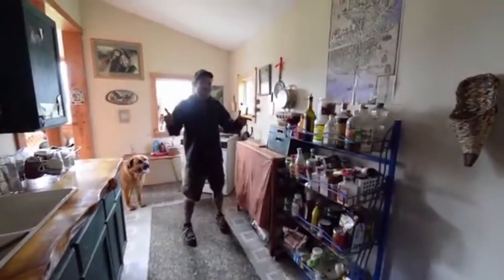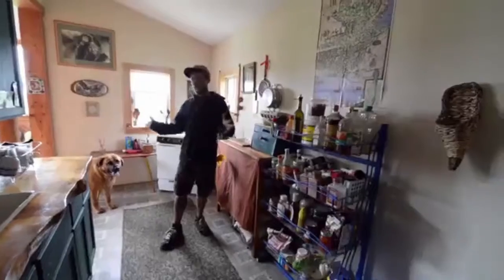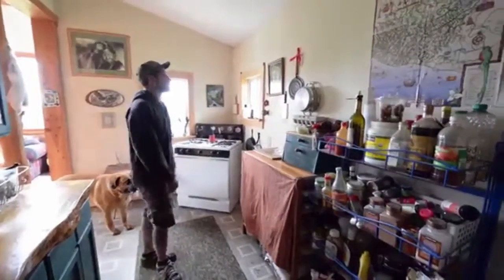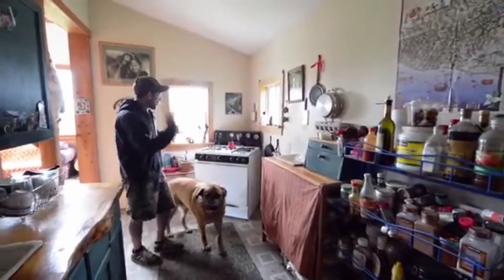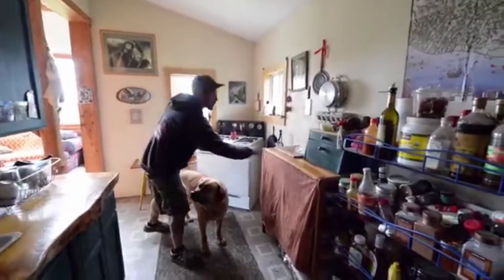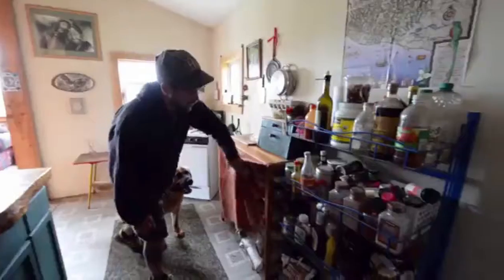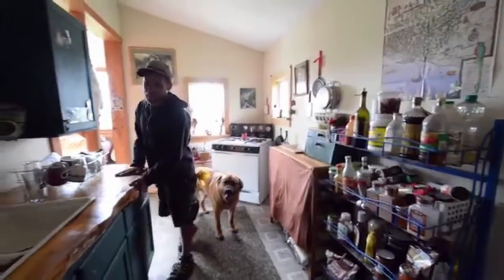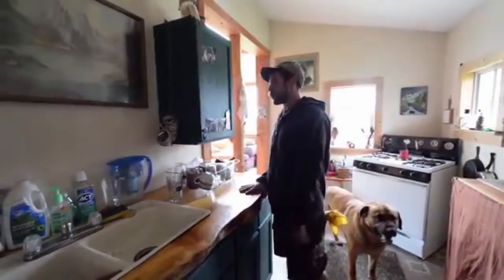So now we are in the immaculate kitchen of our cabin here. Nothing spectacular, but you know, we got what we need and some. The oven wasn't here when we bought it. We brought the oven in, got some basic shelving, you know what I mean? Nothing spectacular. Don't mind the diet and the Whoppers. This was here, you know, the guy made this countertop. It's beautiful, you know what I mean?